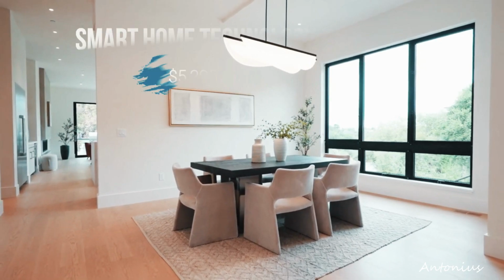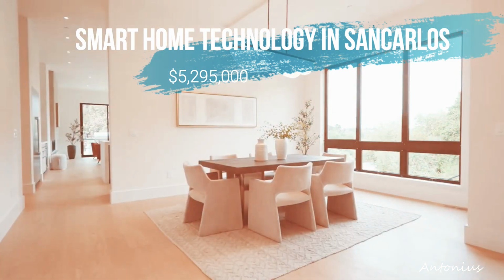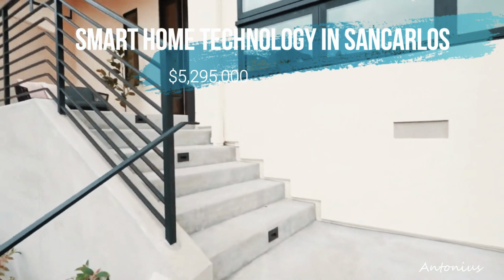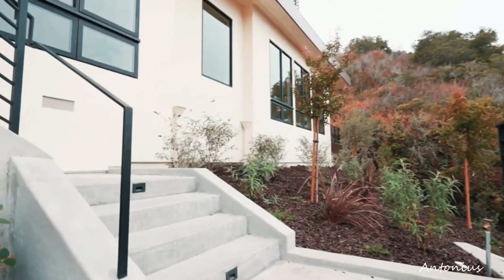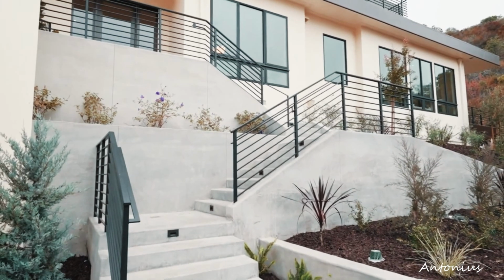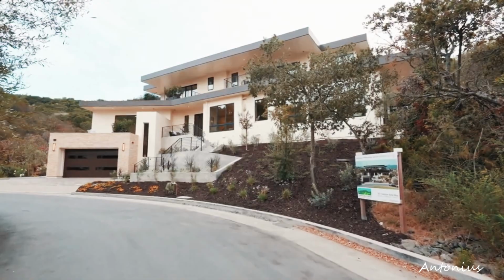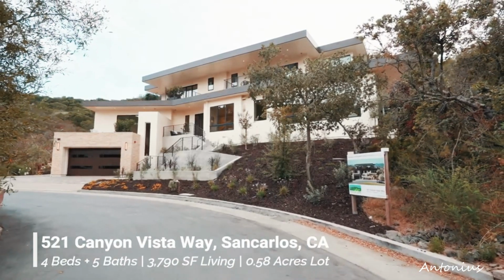The captivating video showcasing an impeccable home with the latest smart home technology in Sancarlos for $5,295,000 invites viewers to explore a residence that seamlessly blends timeless elegance with cutting-edge technological advancements. Located in Sancarlos, this impeccable home not only offers luxurious living but also boasts state-of-the-art smart home features, enhancing the overall living experience.